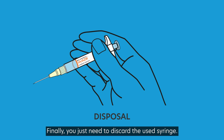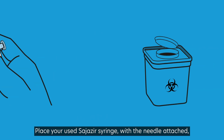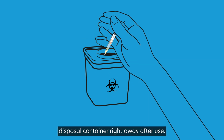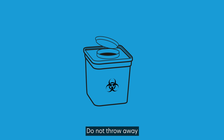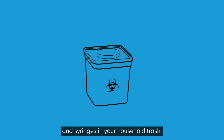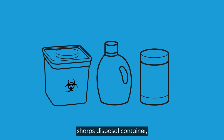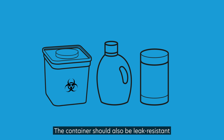Finally, you just need to discard the used syringe. Place your used SAJAZIR syringe with the needle attached in an FDA-cleared sharps disposal container right away after use. Do not throw away or dispose of loose needles and syringes in your household trash. If you do not have an FDA-cleared sharps disposal container, you may use a household container that is made of a heavy-duty plastic. This can be closed with a tight-fitting, puncture-resistant lid. Sharps should not be able to come out when the container is upright and stable. The container should also be leak-resistant and properly labeled to warn of hazardous waste inside the container.